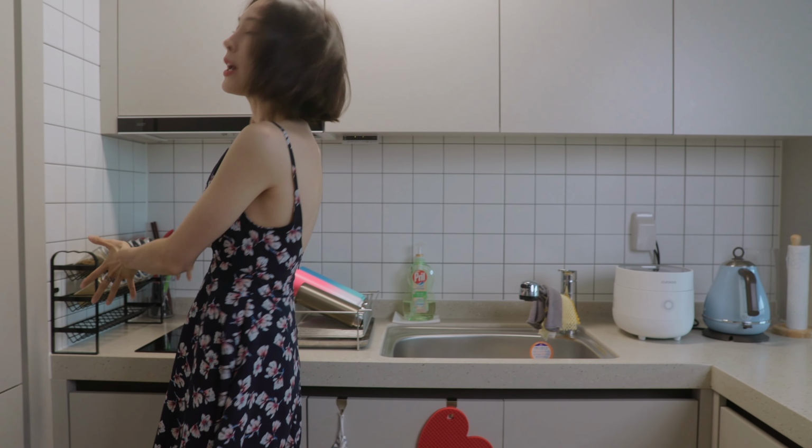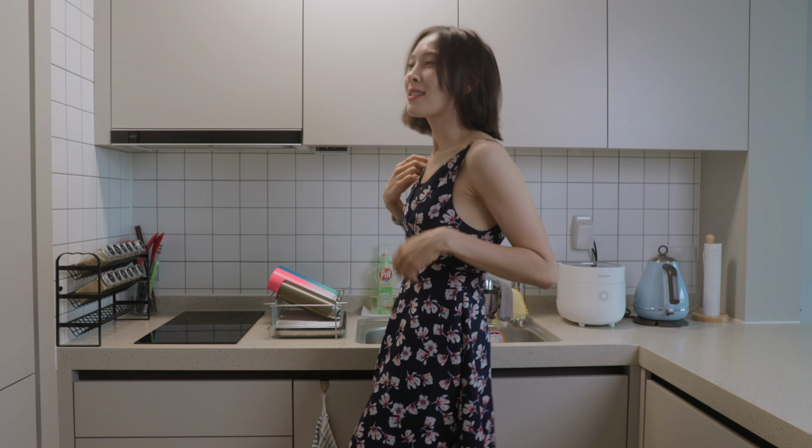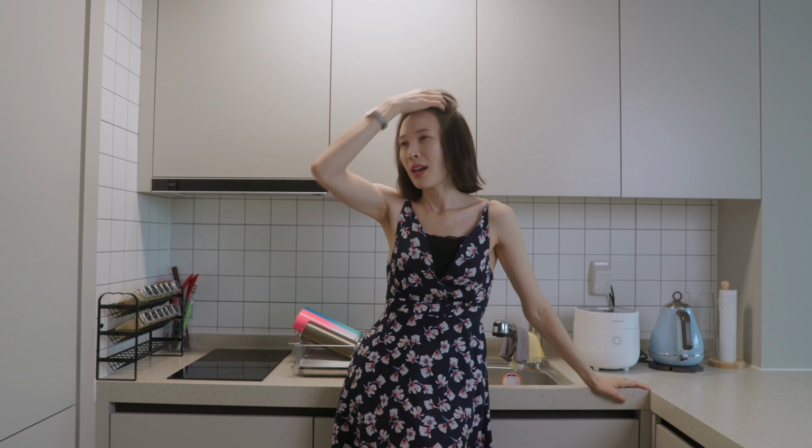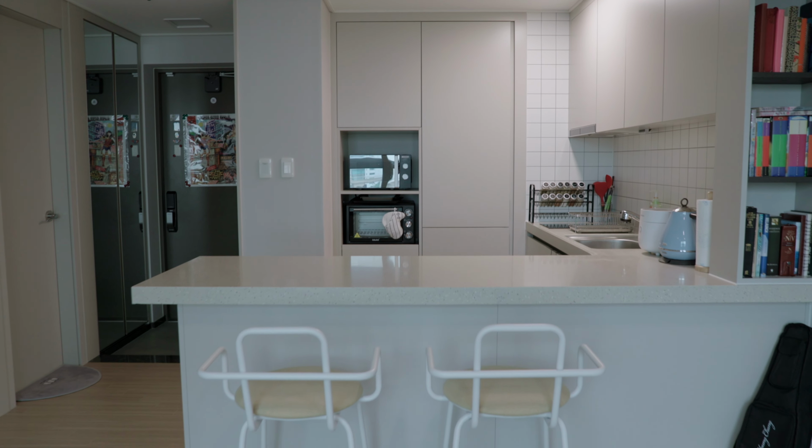So we had the measurements for our spice rack. We had the measurements for our dish rack. Everything needed to fit in just right, because I like having that perfect little space and details. Honestly, when you look at it overall, you just want to feel good about it, right? And if you're spending so much time in the kitchen, you want everything to be in the right place so it's not a big mess at the end.